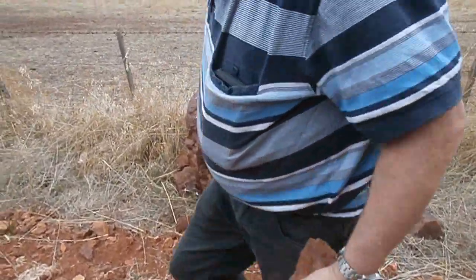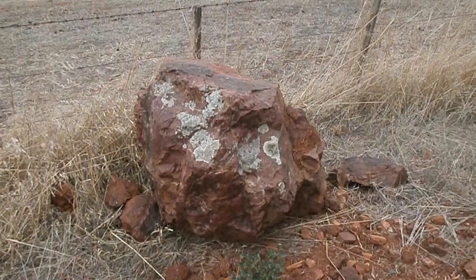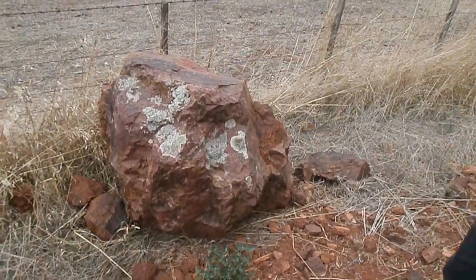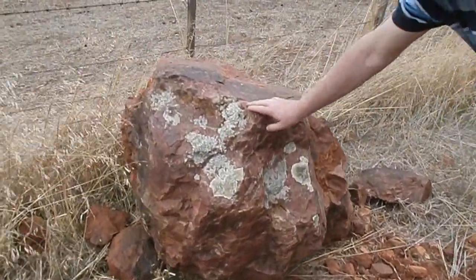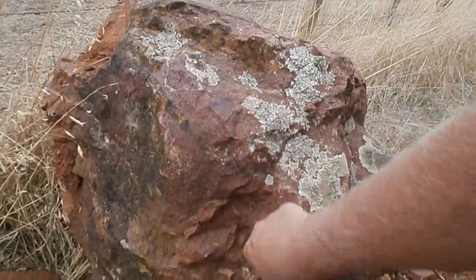Look at that, a massive piece of jasper right behind you. Take that home with you, Merv. Yeah, I just want that. That's massive. Look at the size of it. Oh, there's a big chunk.